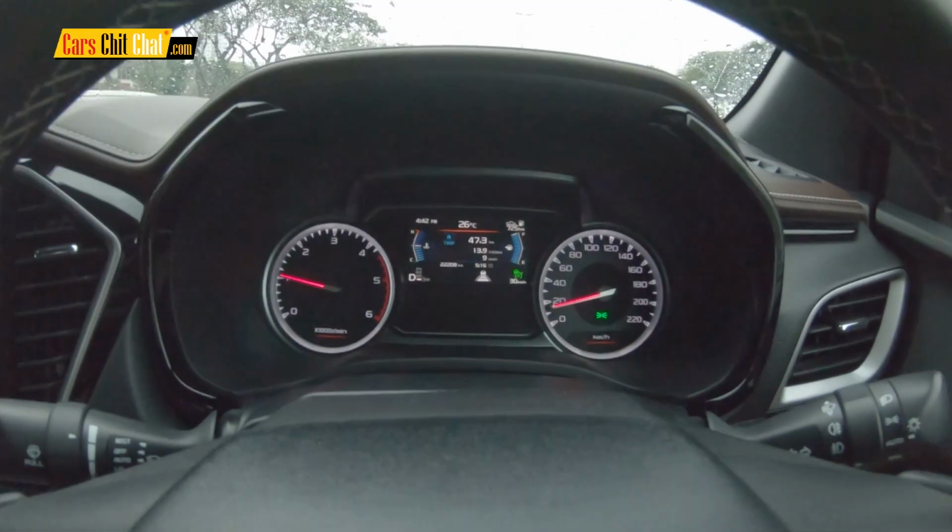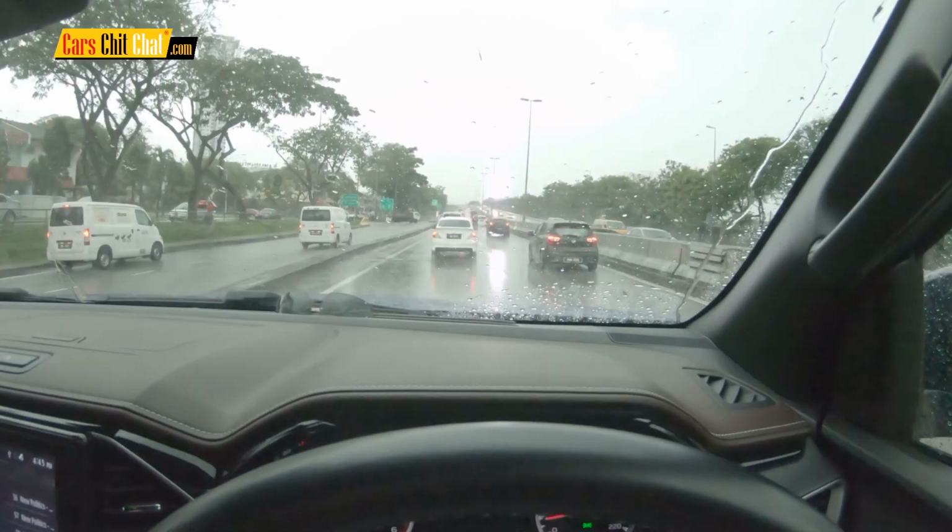The adaptive cruise control is one of the wonders in this car. It helps to reduce so much stress in driving. All you need to do is control the steering.